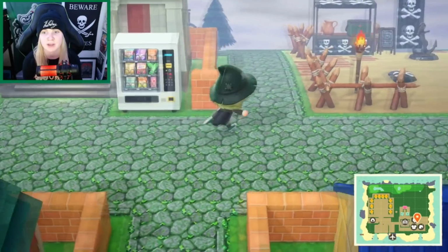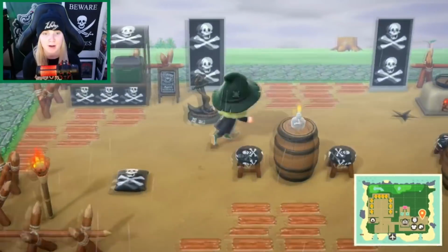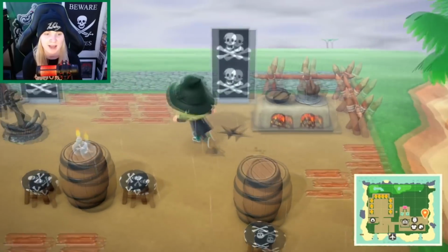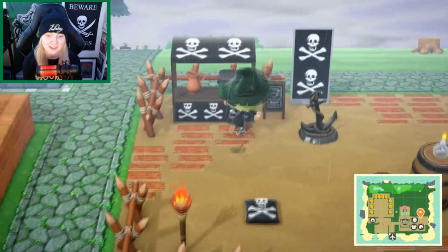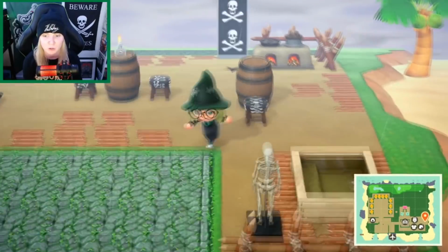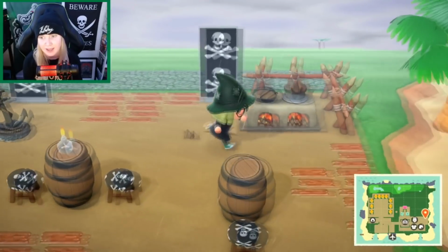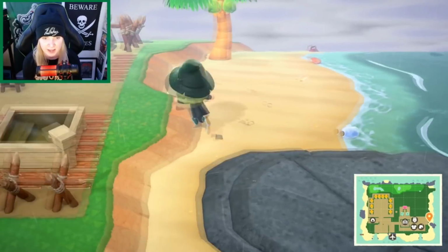Outside of my museum to the right, we have this little pirate bar area. This is my most recent build. It's like a little pirate area because I love pirates and it looks really cute. It's a little bar, little stools. All this is customized, all these skull and crossbones on here. Little anchor, and it leads onto the beach over here, which I haven't done anything with at the moment.